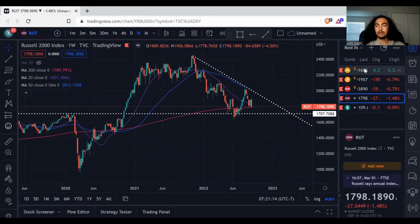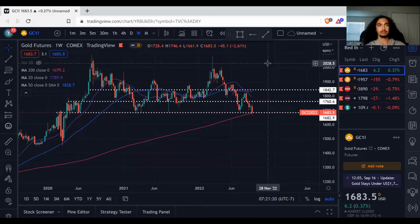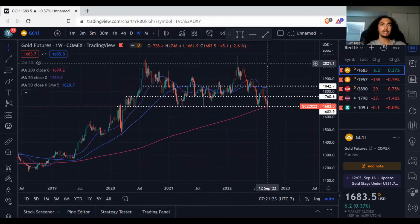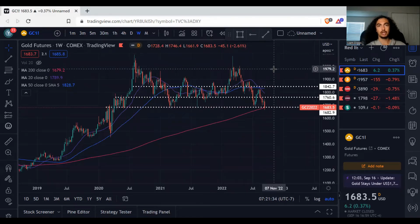I want to take a look at gold. Gold is very interesting to me. So the last time I talked about gold, I talked about this double top, which was put in place back in March of this year. Since then, you can see we've really just gone lower.